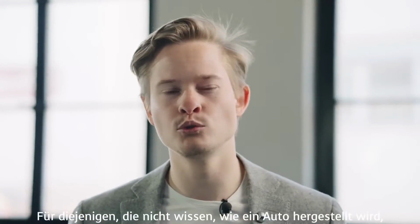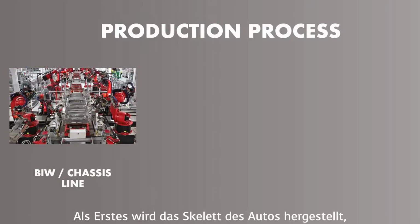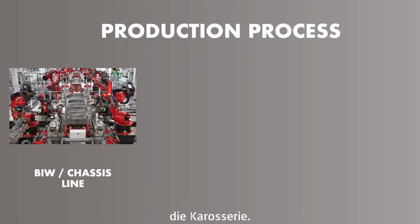For those of you who do not know how a car is made, there are 3 main steps. First, you start building the skeleton of the vehicle, or so-called body in white. This is done using big stamping presses and welded together by robots.